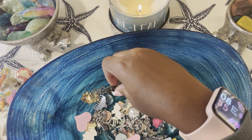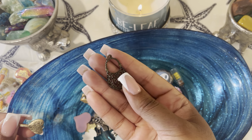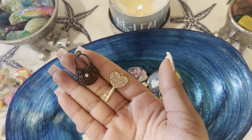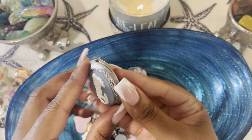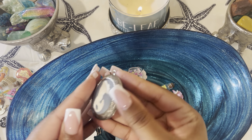What else? Got a little purse. Okay, so this could talk about money and prosperity. I got a cute little key here. So yeah, it's just a bucket full of really cute stuff. And it feels good.